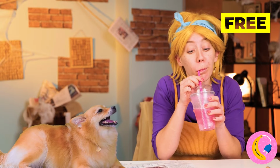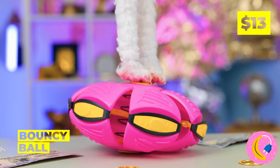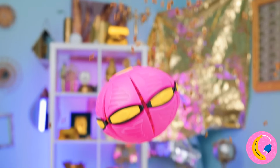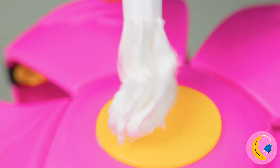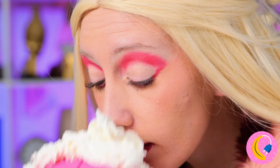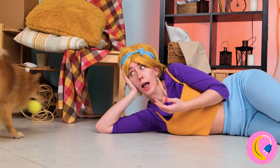Hey, a bouncy ball! Now it's a flower! Sprinkle some cat treats and watch it go! This ball keeps bouncing! Let's top it off with some whipped cream! Let's try out some whipped cream! Like a new take on the classic pie prank! Toss a ball? Watch the slobber!